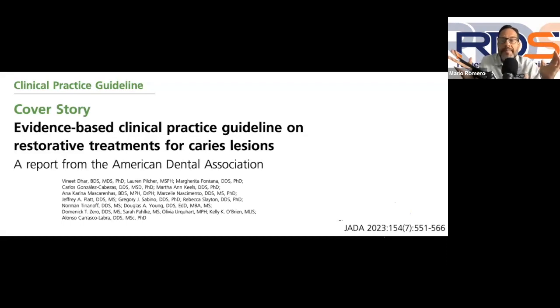And you know what? I was taught that way also. I mean, I graduated 30 years ago. So I know and I completely understand where these people are coming from. But we have to keep up to date with what the evidence is stating. And we have to understand that today the most important thing is that we have clean margins, at least 2 millimeters from the enamel all the way in towards the pulp, towards the axial wall in our boxes.